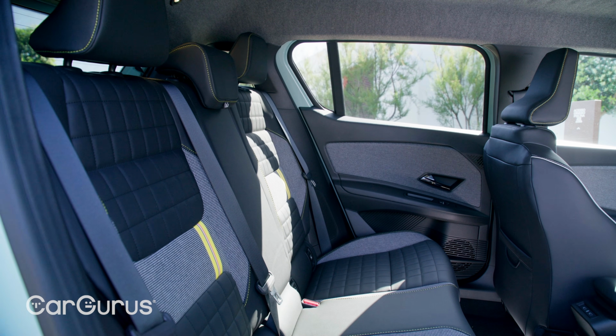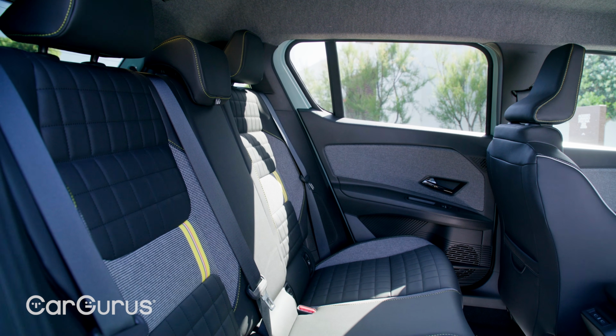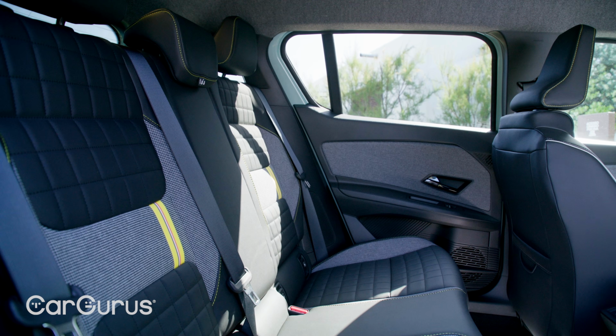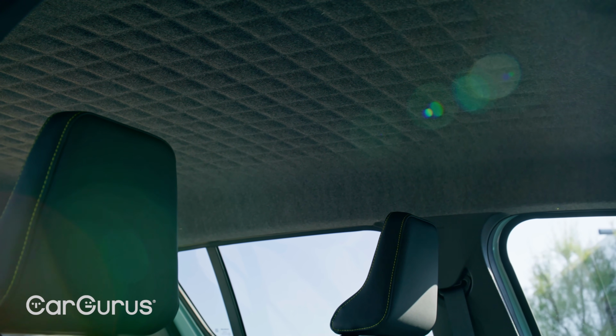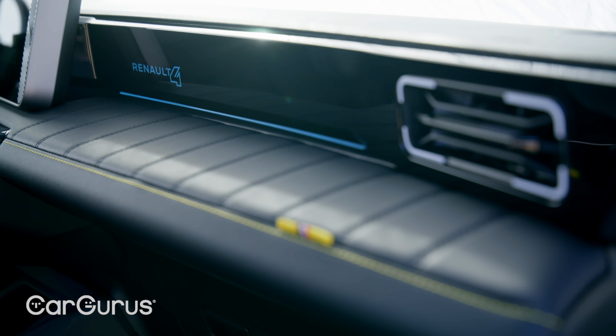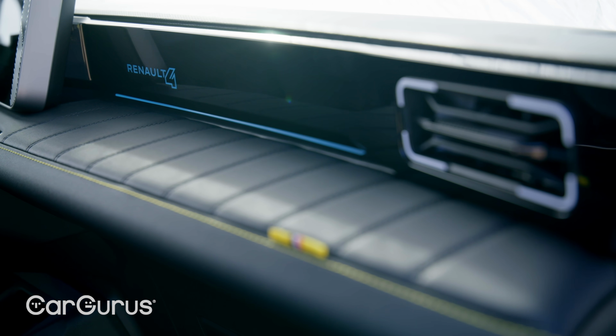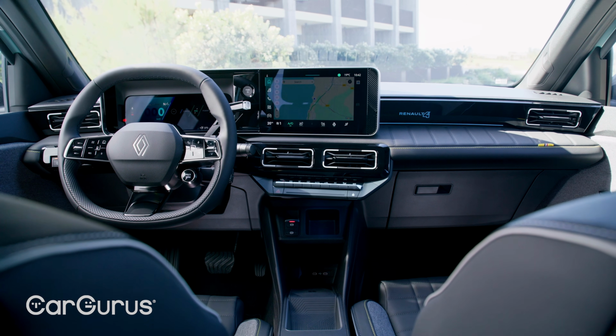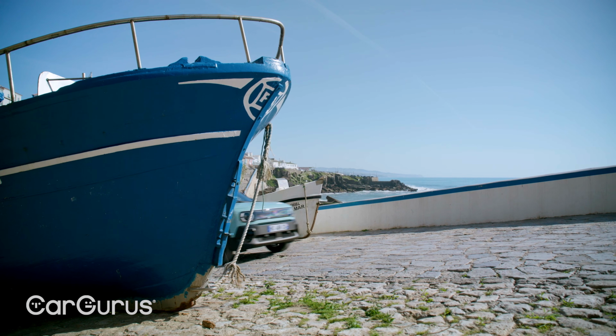There's enough space in the back of the Renault 4 for a couple of average-sized adults to sit reasonably comfortably, but the floor's quite high and there's no space for your feet underneath those front seats. There's also no centre armrest, so there are more comfortable compact SUVs out there. We'd include the Ford Puma in that in terms of the rear passenger space. So yes, it's very fit for purpose, but possibly not best in class for rear passenger room.